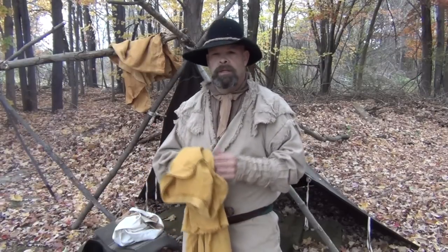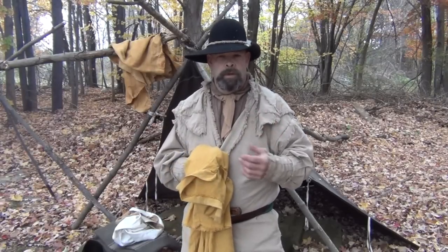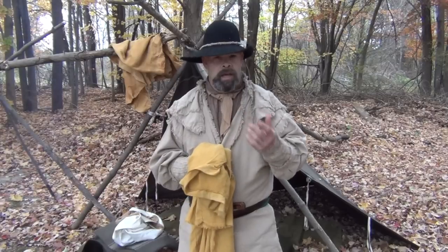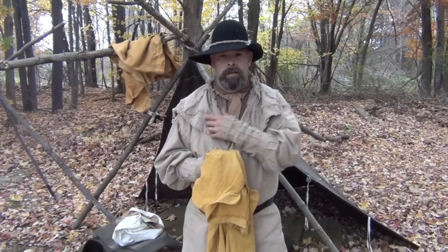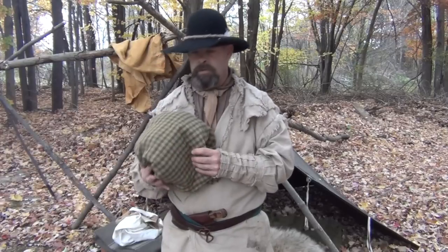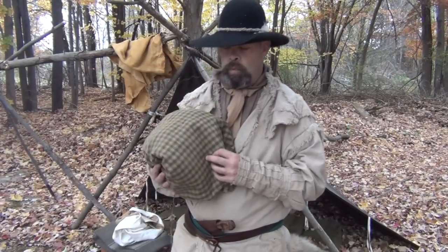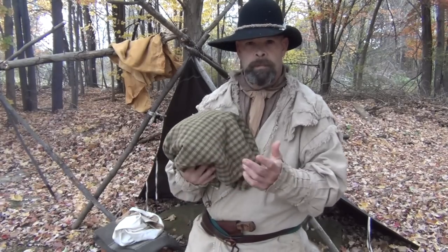Again, there's many different fabrics that you could use. There was linen, there was Osnaburg, there's linsey woolseys, check patterns. They had colors back then. Everything wasn't just brown and gray and natural linen colors. This is a check pattern. It could also be used. It wasn't just solid colors as well. So this will be one of the next shirts that I'm actually going to be sewing up soon enough.